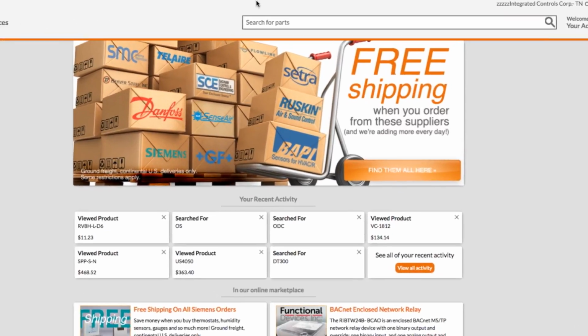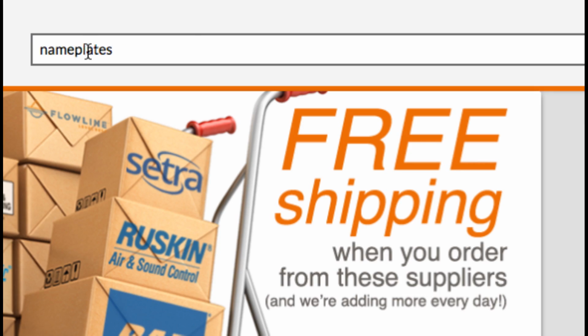You could put a cheap label on there, a Bakelite label or a decal, but this leaves a mark of quality. You can find them on our website under nameplates.